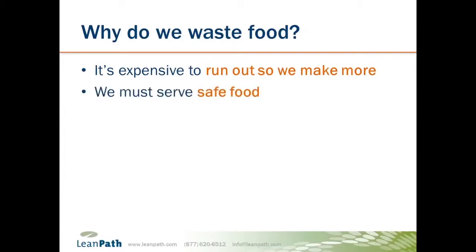Secondly, we know that there's no option but to serve safe food. We're simply not going to take any shortcuts, nor should we. Safe food is critical. So what we do is we build a safety margin around the food, and then we build another margin around that, and then another margin around that. And we tend to be so conservative that we build a huge set of margins of error.